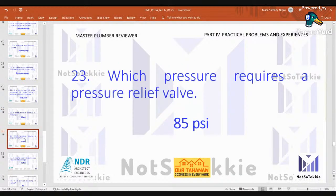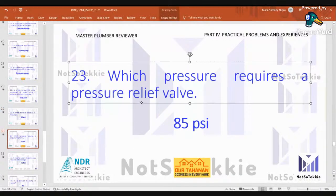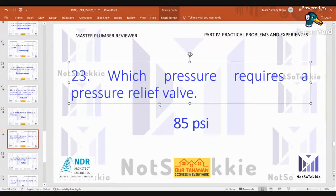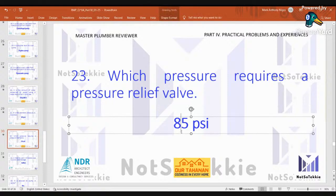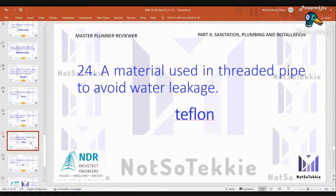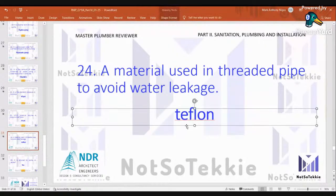23. Which pressure requires a pressure relief valve? The answer is 85 PSI. Which pressure requires a pressure relief valve? The answer is 85 PSI. 24. The material used in threaded pipe to avoid water leakage. The answer is Teflon. The answer is Teflon.